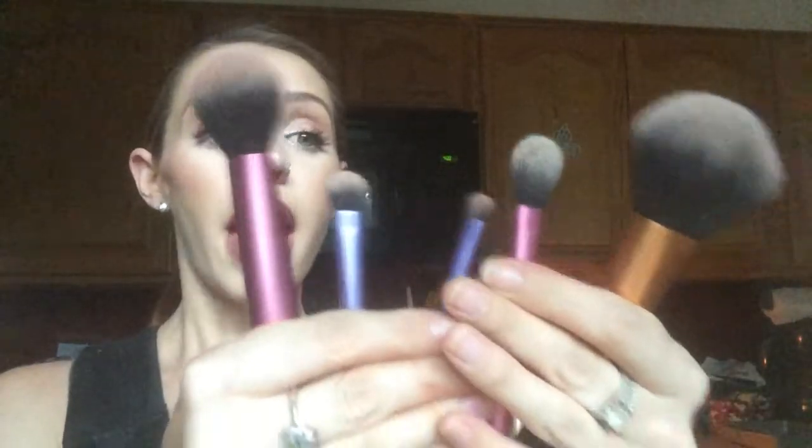But yeah, I use every single one of these brushes every single day. This one to set my under eyes, this one to blend everything together, this one to blend out my crease, this one for packing on shadow onto my lid, and this one is a great blush brush. So yeah, those are my top 10 drugstore items.